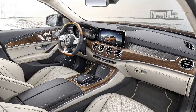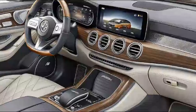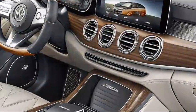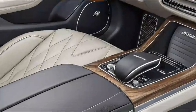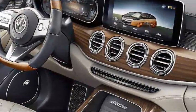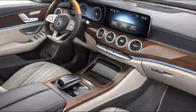Inside, the 2025 GLE offers a luxurious and tech-filled cabin that blends premium materials with advanced technology. The interior features high-quality leather, open-pore wood, and aluminum trims that elevate the sense of luxury. The seats are ergonomically designed with excellent cushioning and ventilation, ensuring a comfortable ride for both the driver and passengers. The spaciousness remains one of its strong points, providing ample legroom and headroom across both rows.